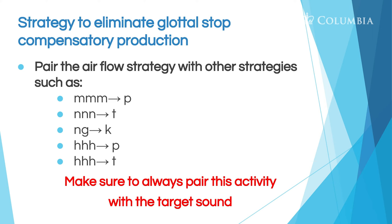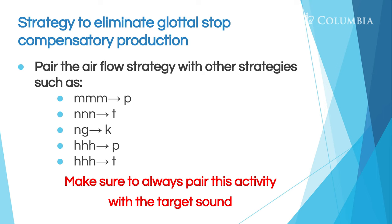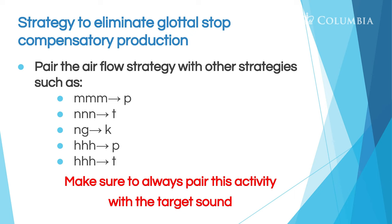We also like to use nasals made in the same place as the high pressure sound. So to elicit the p and b, we use the m sound with the lips together. M, p, m, b. And to elicit the t and da sound, we can use nt, nda, because those are made in the same place. And for the k and ga, we can use nk, nga. Make sure to always pair this activity with the target sound.